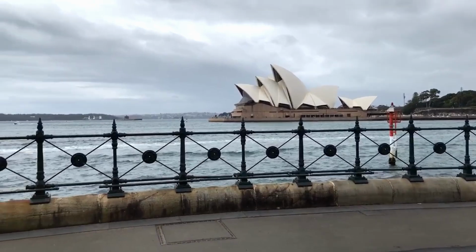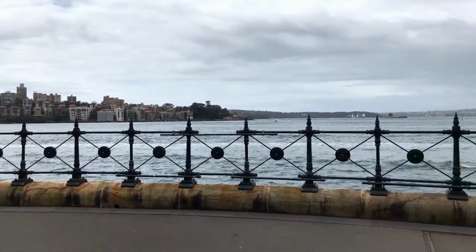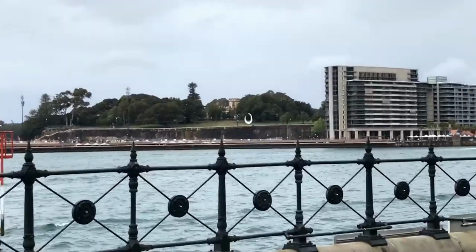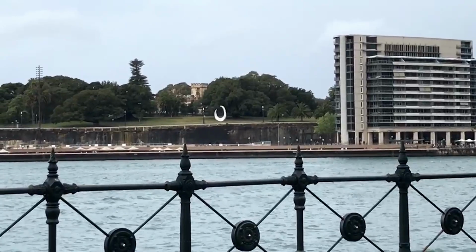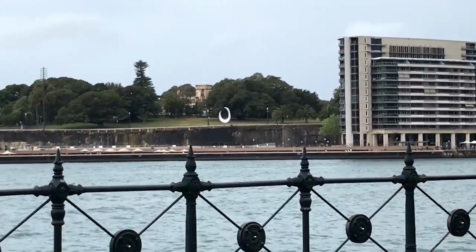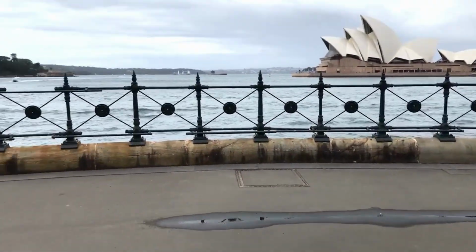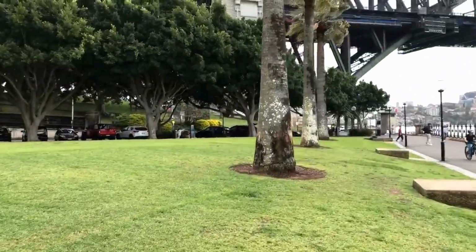Hi, Ernestine. That sculpture over there, I'm pretty sure that is meant to be a native fish hook. Oh, really, Laurie? Is that right? I know they filmed it in Sydney, but yes, I didn't realise that they did that there. Okay, let's walk a little further around under the bridge.